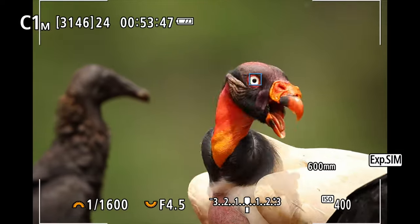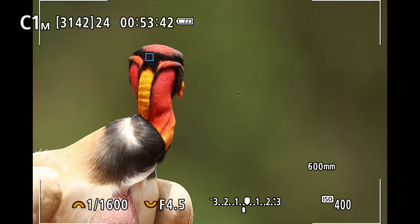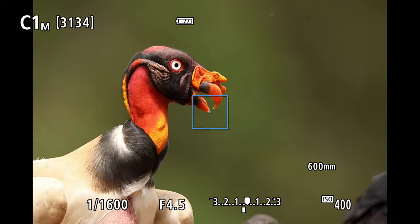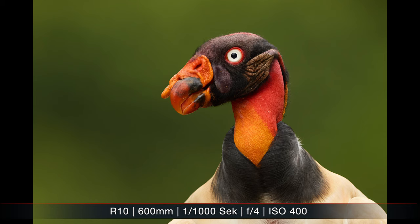We stayed there for the morning. I managed to get some quite nice shots. I also used the 600 millimeter on the R10, so I got like 960 millimeters or something for some portraits of the vultures. This worked very well as well.